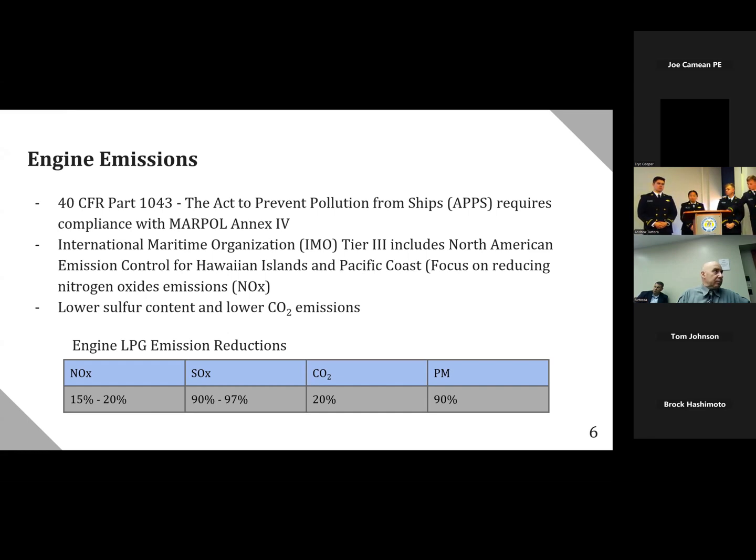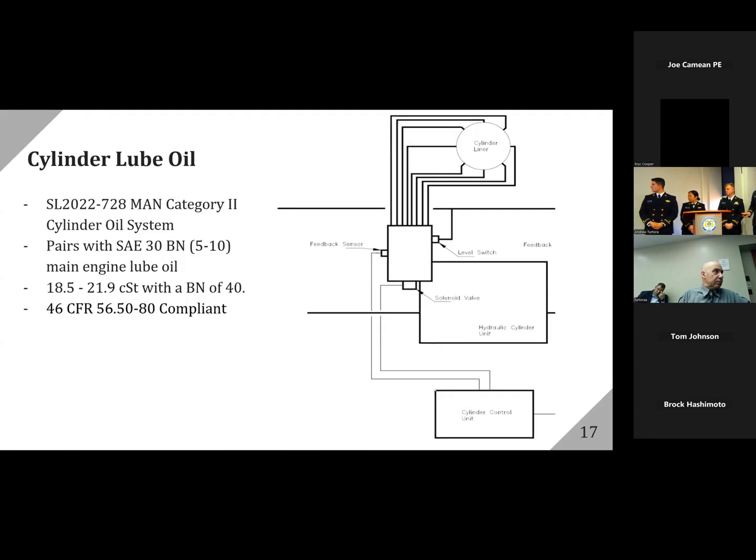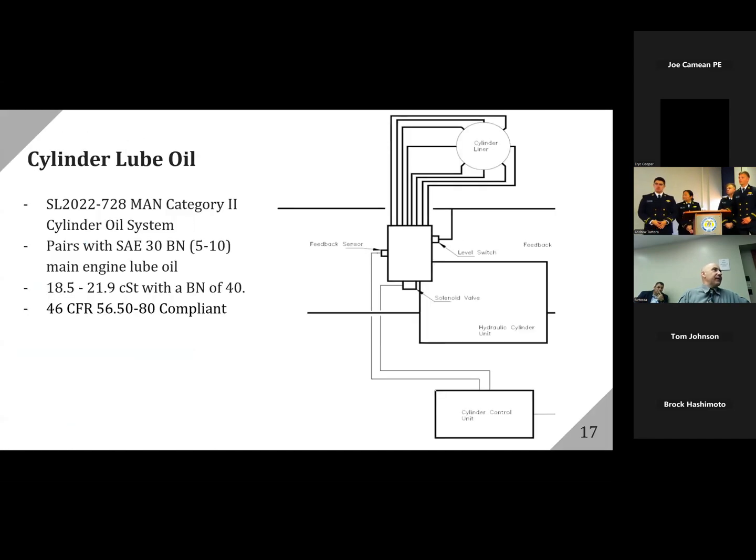Slide 17, I think, where you had the cylinder oil, it would have been nice to see some flow arrows in there. And then, yeah, see, it's just a bunch of lines. There are no flow arrows on it.